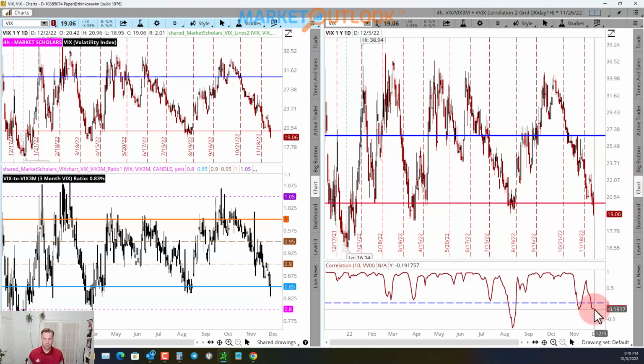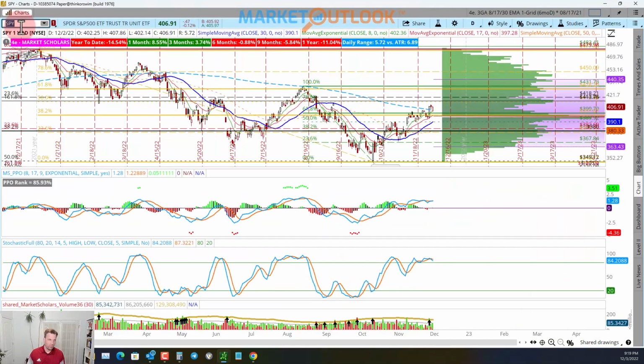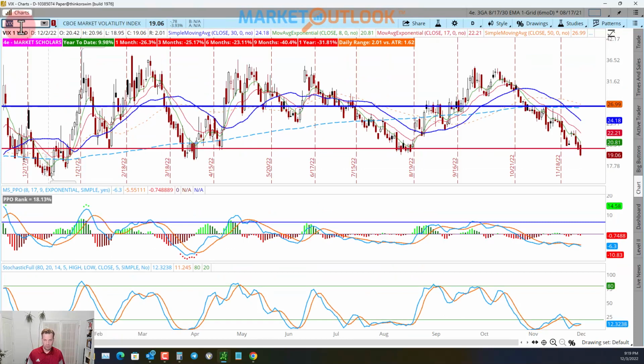You can see again the correlation of the VIX with the VVIX down at the bottom is at negative levels, which again is pretty rare and typically coincides with a move to the upside in the VIX. When you look at how far the VIX is away from some of its multiple time frame averages, it's at pretty low levels.